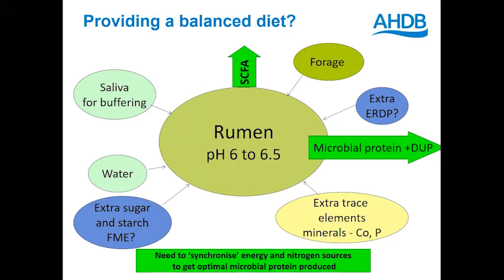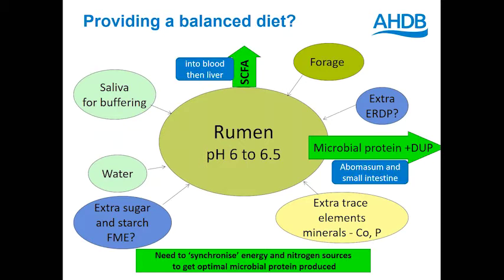The other things coming out of the rumen are the microbial protein. As the fermentation is carrying on within the rumen, the microbes are multiplying, and it is their dead bodies that actually go off through the gut further down to the abomasum and small intestine for digestion as a major source of protein to the ruminant. And of course, then there's the other small amount of protein that comes through, depending on the diet, of digestible undegradable protein, which is that protein that really doesn't get broken down in the rumen and gets passed and digested as we would further down the tract.